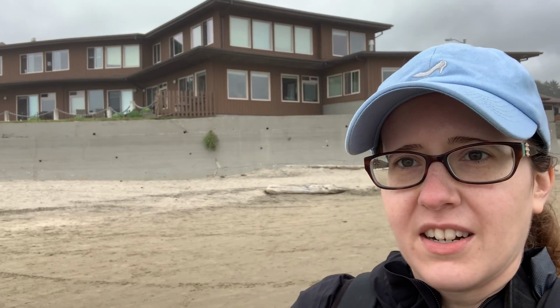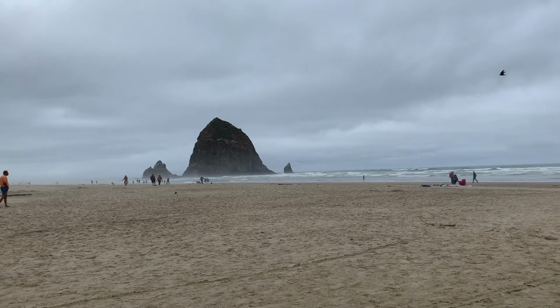Here's the other side of me, and you can take a peek. There are small hotels and inns all over, lots of little ones. I haven't seen anything that's like a name brand. It all looks like small motels, very beach town. So let's go see if I can find some puffins.